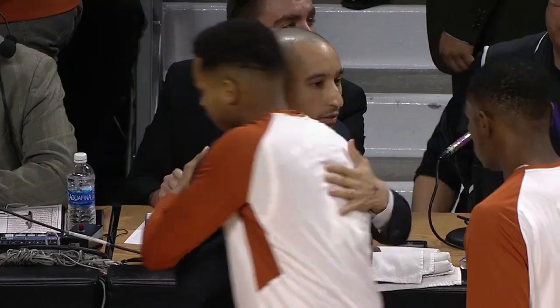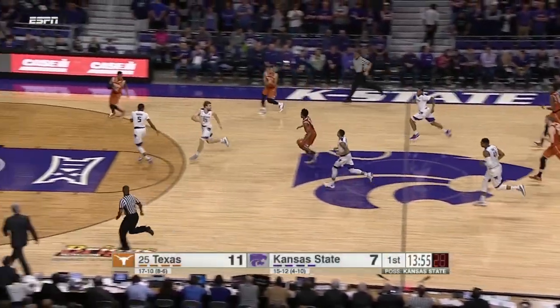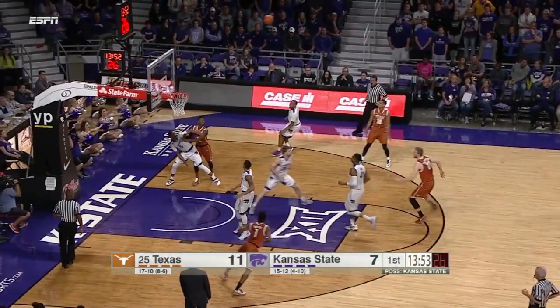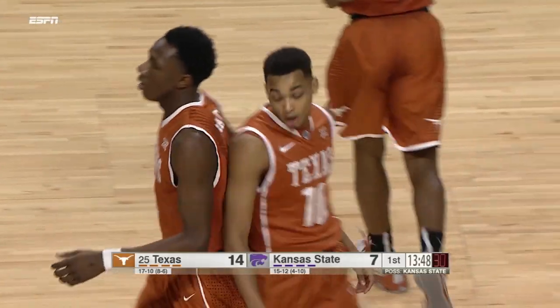Well, let's see if the Horns bounce back on the road as Shaka Smart's taken his team, number 25 Texas, to Manhattan, trying to get this one on track. Early in the first half, Texas up 4 in transition. Taylor throws it ahead to Eric Davis Jr. for the 3. Texas up 7.